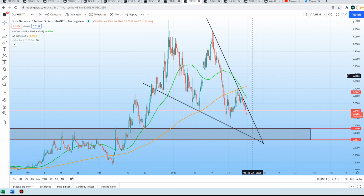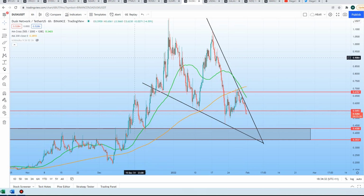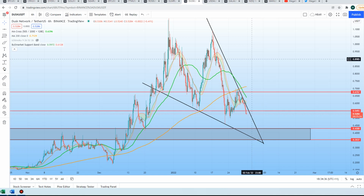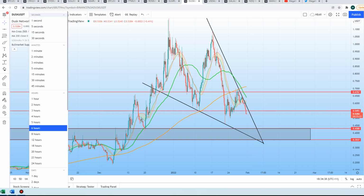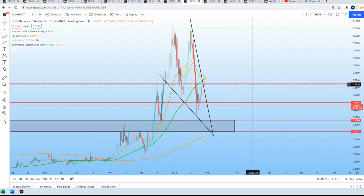If I brought up any indicator right now, I could probably tell you that it's showing bearish signs, or signs of price continuation or consolidation or any sideways action. For example, here, again, we're under resistance, we're under our Ichimoku clouds, under our baseline, under our conversion line. It doesn't look good. It just looks like we're pushing sideways. I can bring out the bull market support band. Same thing, underneath it. This is a 6-hour chart. If I brought it to a 1-day chart, it would even exaggerate what I'm saying. Here we go, we're under on the daily.